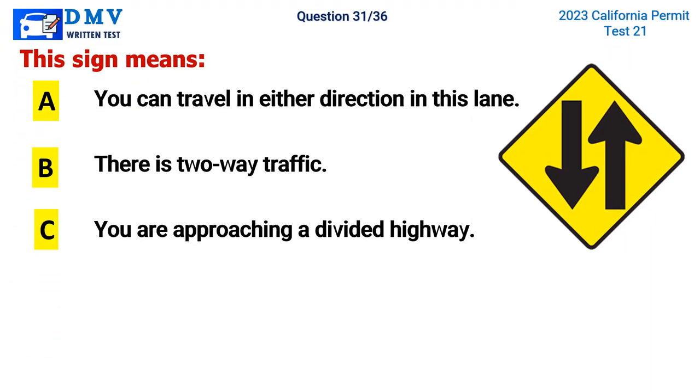Question 31. This sign means A. You can travel in either direction in this lane. B. There is two-way traffic. C. You are approaching a divided highway. The correct answer: B. There is two-way traffic.